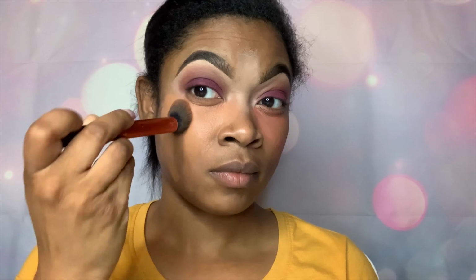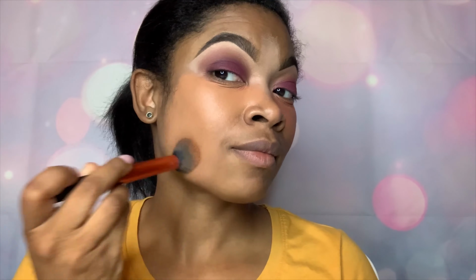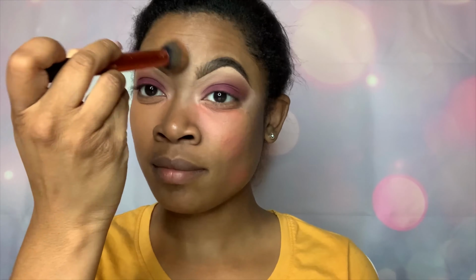Notice that I'm not doing any swiping motions. I'm literally patting this into my skin, making sure that I get it completely covered over my jaw, my nose, under my eye. Definitely want to cover up that orangeness from the corrector because I don't want any of that peeking out. So I'm taking my time just blotting the foundation into my face.